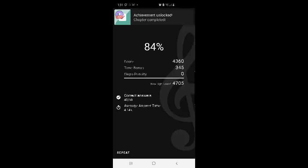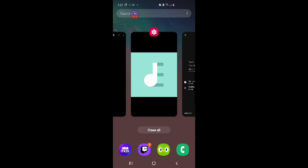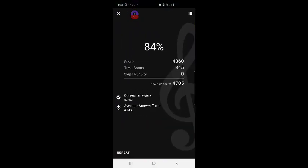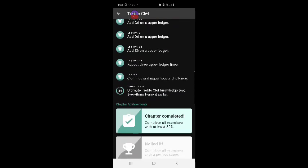Chapter complete. I got an unlock. I unlocked something. But I'm not doing this again. That's too hard for me at this time of day. I'll try to do it earlier in the day tomorrow. Okay, so I'm going to go back to this. I'm going to X that out. It says Ultimate Treble Clef Knowledge Test, everything learned so far. Even though I got a bunch wrong, Evelyn, I still got 84.